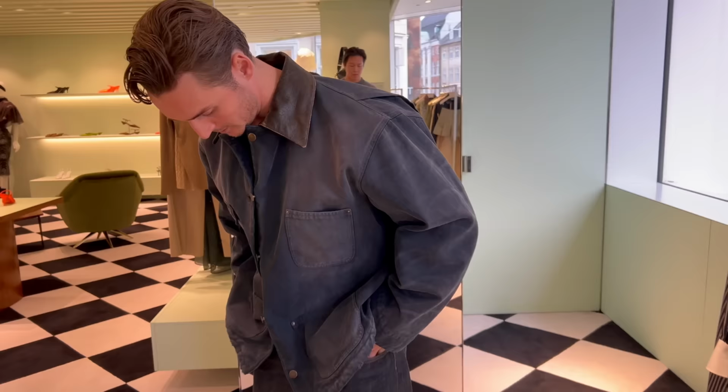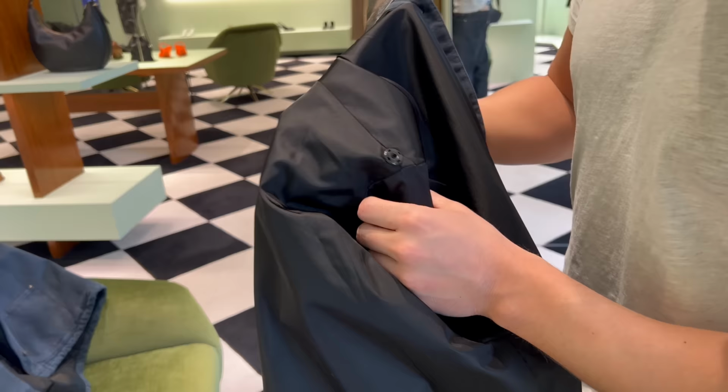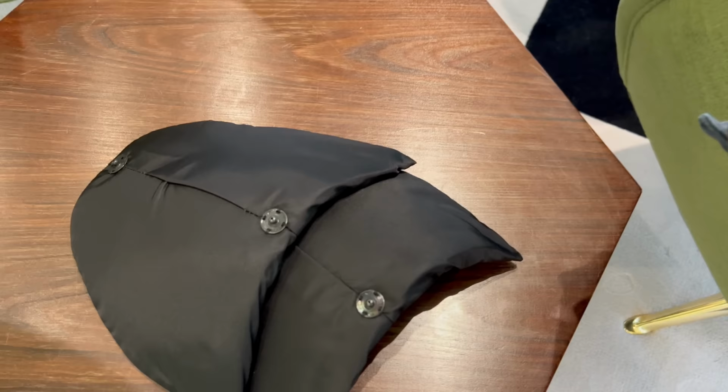Relaxed. Here you can layer as well if you have something underneath. Here underneath, all boxy. Very cool. But I like this size better. So funny with the detachable shoulder pads. Yeah, it's very cool. Genius. Very cool. Yeah, this size is better.